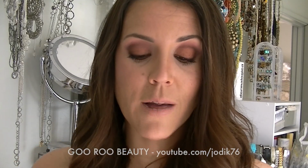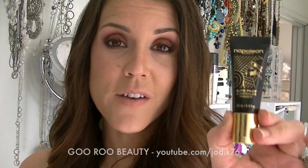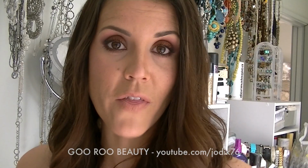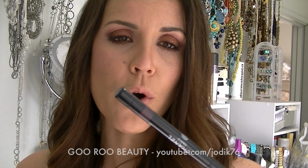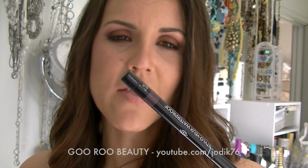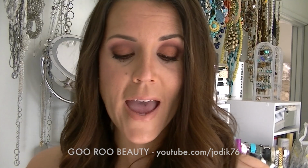And a couple more products that I'm using today. I'm using the Napoleon Autopilot Concealer Primer. Not sure if it does anything for me, but you'll just see what that looks like. Also a pencil from Chanel. This is the Stylo Yeux Waterproof Long Lasting Eyeliner in the shade Grenat. It's a beautiful plummy shade. I'll show you all these swatched on my hand in a minute.